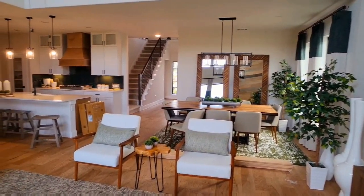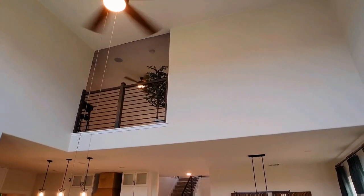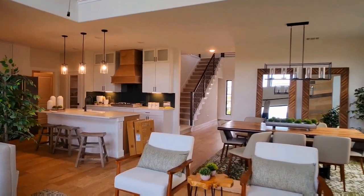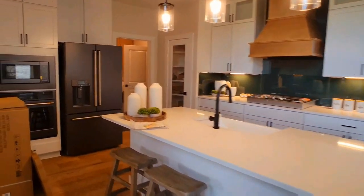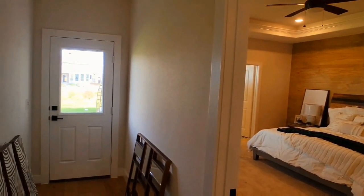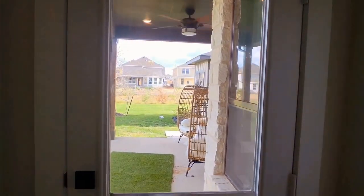Here's a view from the living room of the entire home. And it has this area here where you can toss the remote downstairs before the football game. So, on to the next. This is going to be the master. Before we go in the master, here is your hallway to the backyard.